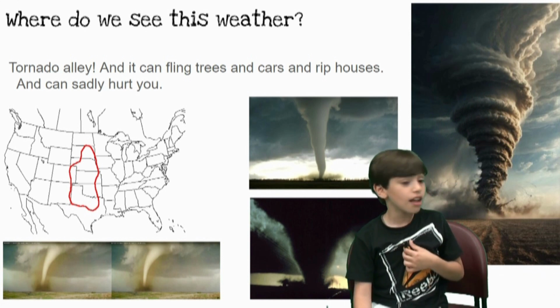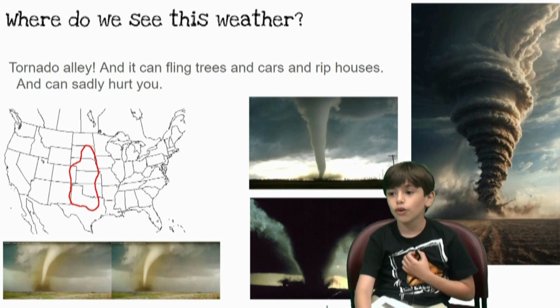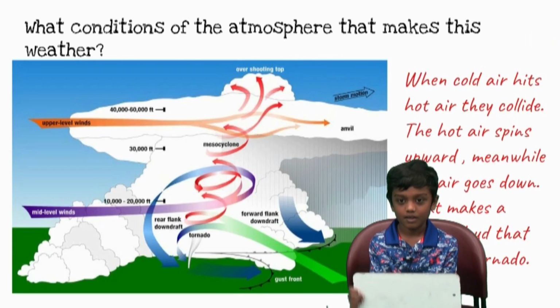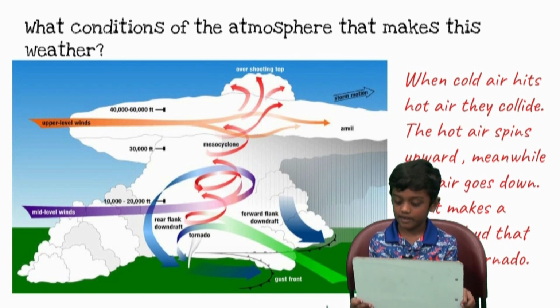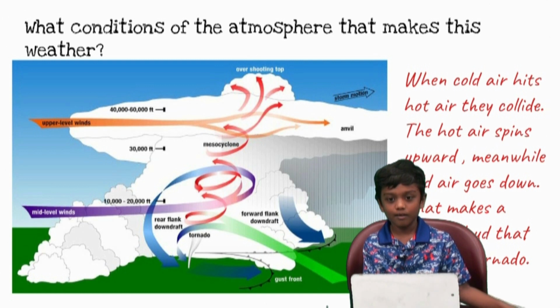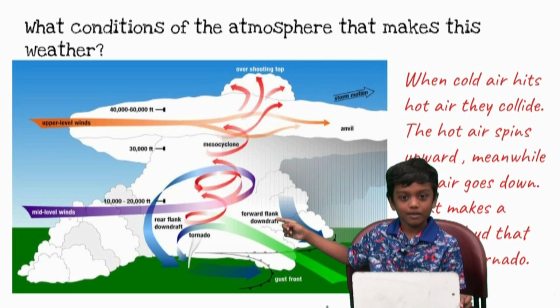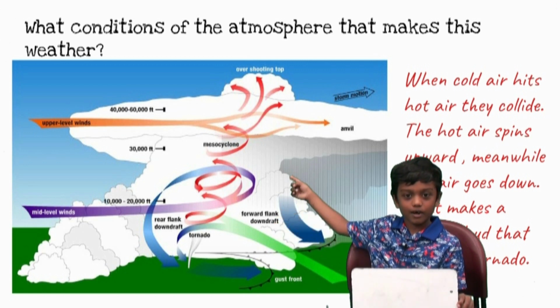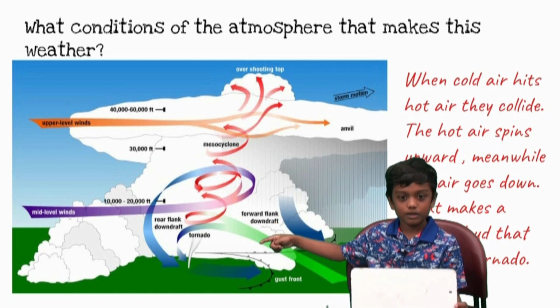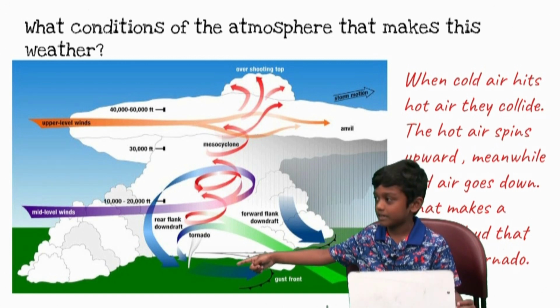Now we're gonna get Advic, and now he's gonna tell you how the atmosphere works. When cold air hits hot air, they collide. The hot air spins upward. Meanwhile, the cold air goes down. That makes a funnel cloud. That makes a tornado. And over here is the hot air just going upwards to the overshooting top, and then the cold air is going down to make the tornado, the funnel cloud that makes a tornado.